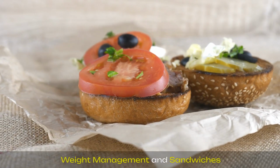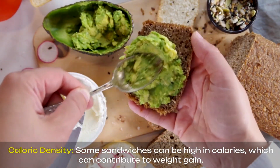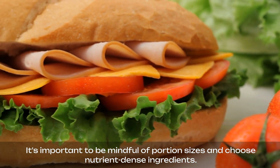Weight management and sandwiches. Caloric density. Some sandwiches can be high in calories, which can contribute to weight gain. It's important to be mindful of portion sizes and choose nutrient-dense ingredients.